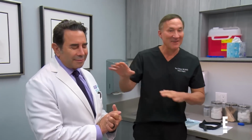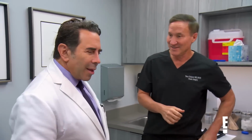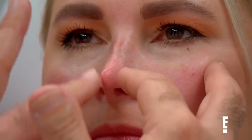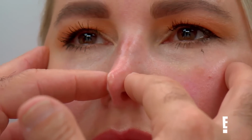He walks in. What does that tell you? I don't think I've ever seen him walk in, take a look, and just sigh as his first reaction. I've never seen you do that. Whoa. To see Paul react like that, knowing that he does the hardest nasal surgeries in the world, tells you something. Holly's case is truly something we've never seen before.